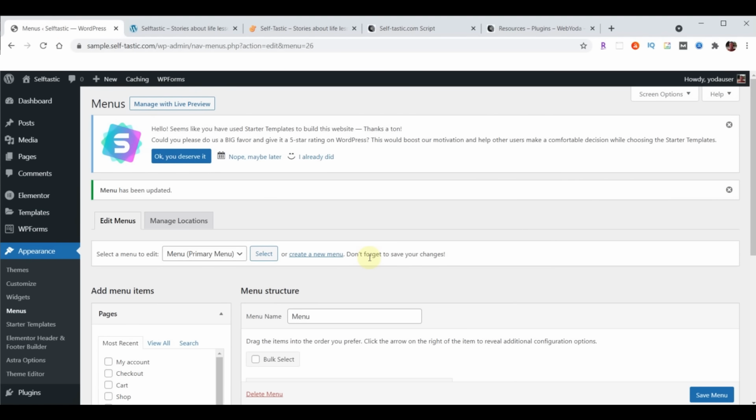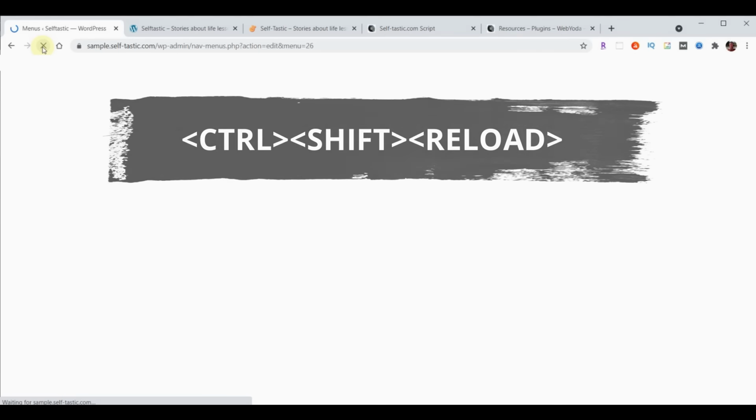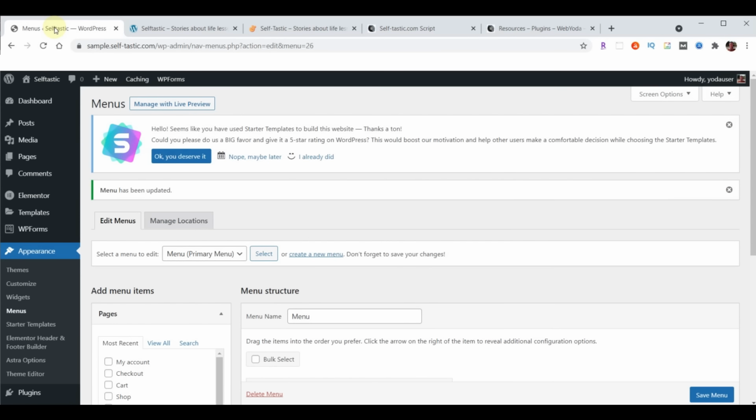If you're inside the page that you want to fix, for example, let's say it was this page, I can hold down the Control key and the Shift key, and then I can hit the Reload button at the top left, and in most cases that'll solve the problem and you'll see the corrected version. Alternatively, you might also try clearing the cache inside of your browser. You may try restarting your browser. Or you might also try viewing your website in incognito mode to see what the rest of the world sees.